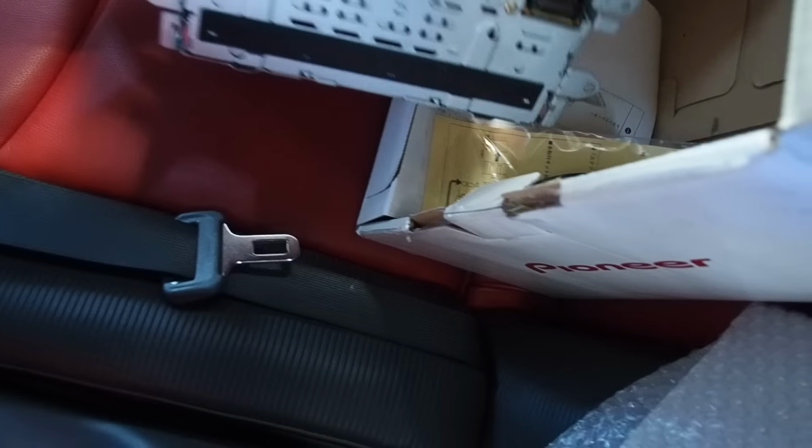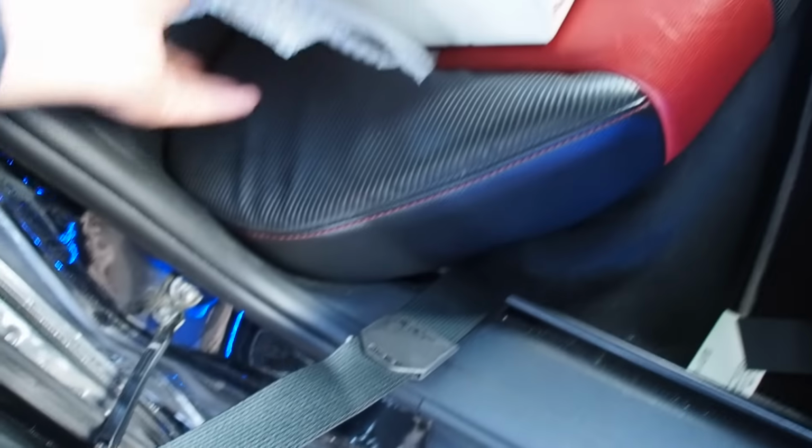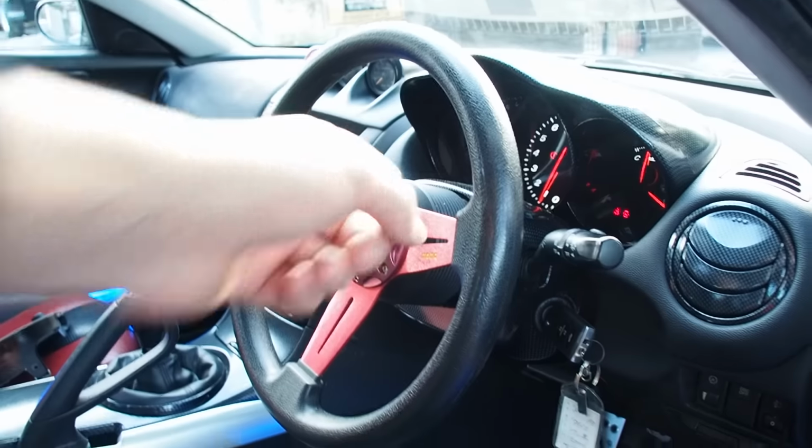And it comes with this, but I don't know if it can function. It looks like it's a navigation. Oh, this is the original one. The car's original one. Okay, cool. So it looks like we got airbags here, and airbags there. So total of 6.